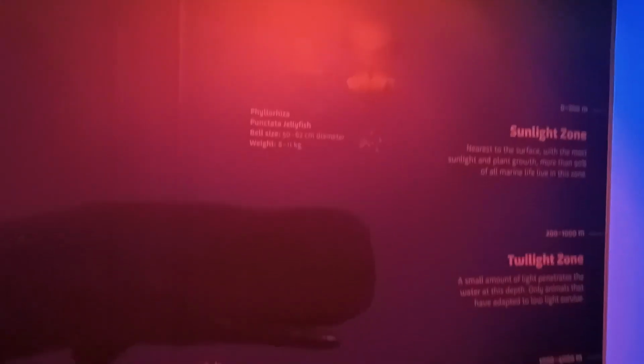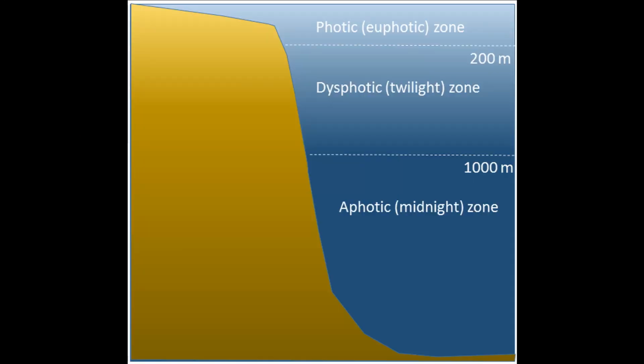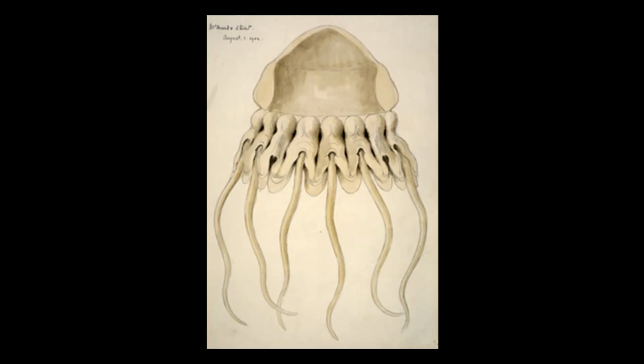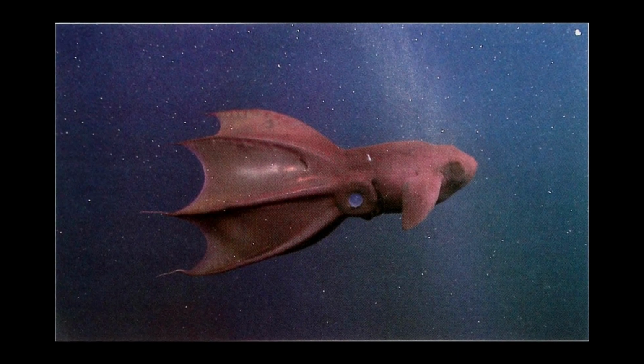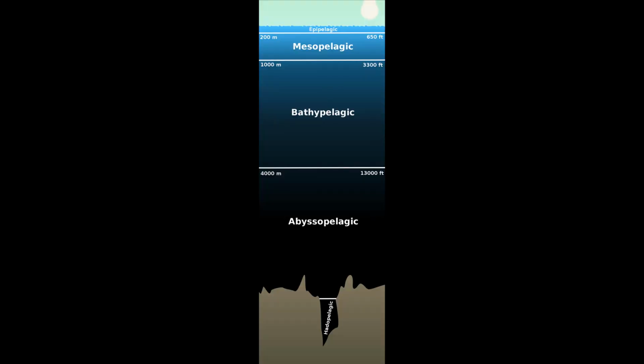There are multiple zones in the ocean. The sunlight zone, near the surface, is where 90% of marine life lives. The twilight zone is where life must be able to survive in low light. And the midnight zone comprises 90% of the ocean, with high pressure and freezing temperatures. Below that are the abyssal and hadal zones, where trenches can go deeper than Mount Everest is tall.